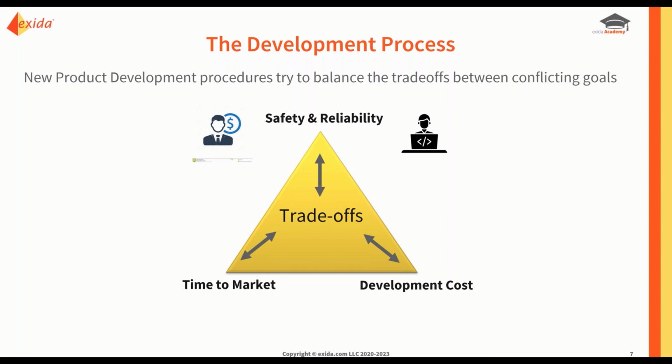New product development procedures try to balance the trade-offs, and that's what's so hard. I mean, unless you're making a consumer product where there is no safety criticality and you don't care if it fails frequently. And I have purchased several of those products. But in any case, we balance time to market and development cost along with safety and reliability for industrial products and vehicles and machines.